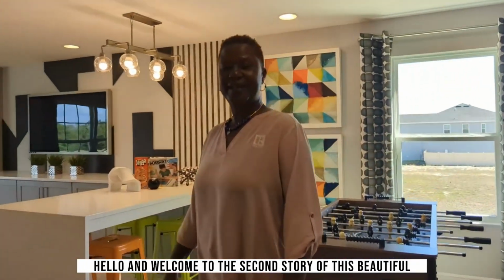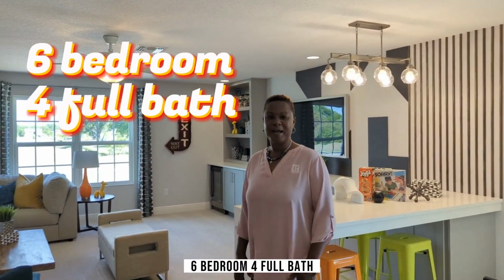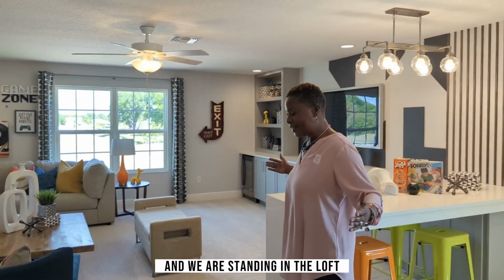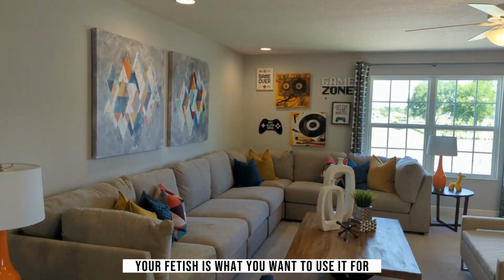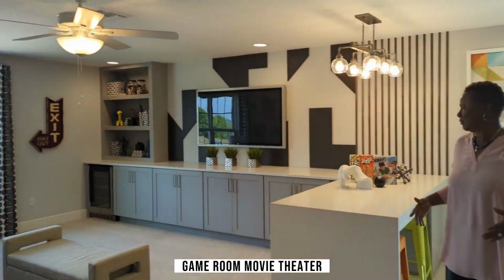Hello and welcome to the second story of this beautiful 6-bedroom, 4 full bath, 2.5 bath home. And we are standing in the loft. Look how huge this is. You can use this as a movie theater, whatever it is that you want to use it for. You can use it as a kids' playroom, game room, or movie theater.